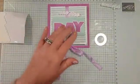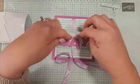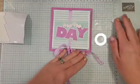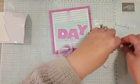Now you don't have to do all this fussy cutting. You could stamp the day right onto this Pool Party piece. You could stamp a little banner or something with this. So there are ways to get around that. So let's start adhering these down.